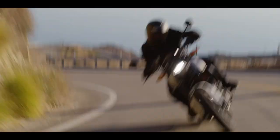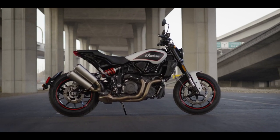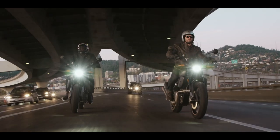I guess I'll have to ride one to find out, but in the meantime, I'd love to hear your take in the comments below. The FTR Rally keeps the 18 rear and 19 front, by the way, which makes sense if you genuinely intend to off-road it.